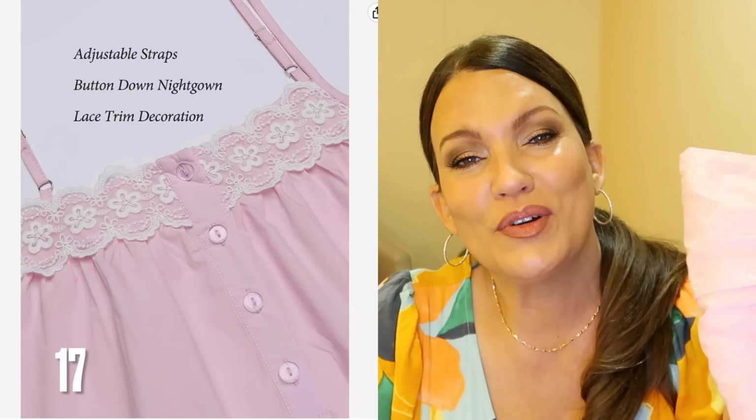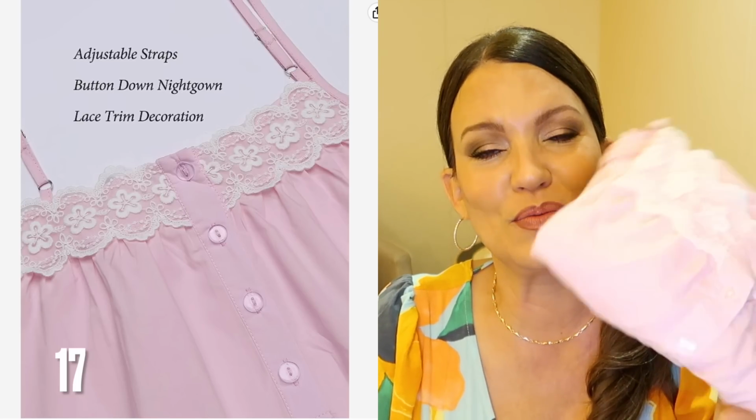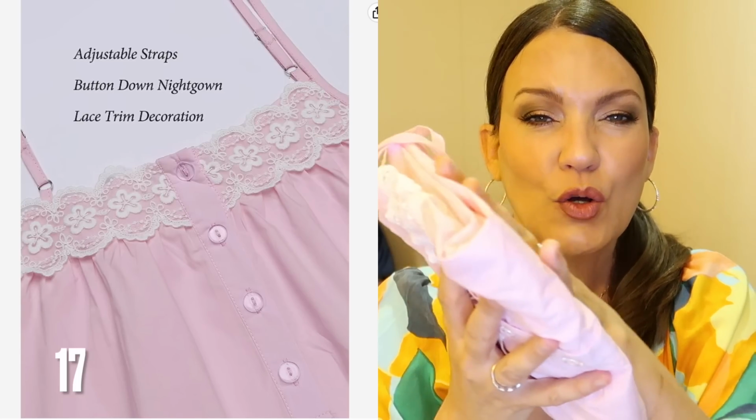This is so comfortable, and it's cute. My husband actually loves when I wear this, and it just always has a cool feel to it. So this is a really, really good purchase that I love, that I got off of Amazon.